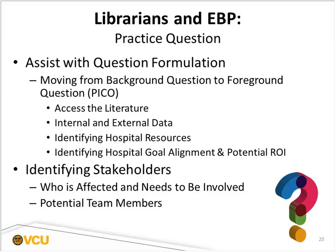Because if they're not doing that, then they're asking a pointless question, because every question or project they come up with is going to have to utilize various hospital resources. And if they're not able to put data to that, or to identify the hospital goal it may align to, they're really wasting their time. Because if they're not able to do that, administration or those who make decisions may or may not support it.